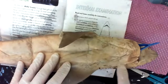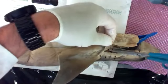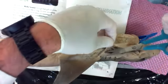All right, so I just cut. Remember, I missed the gills. I cut right above it. Here are the gills. Oops, I guess I didn't finish that cut.